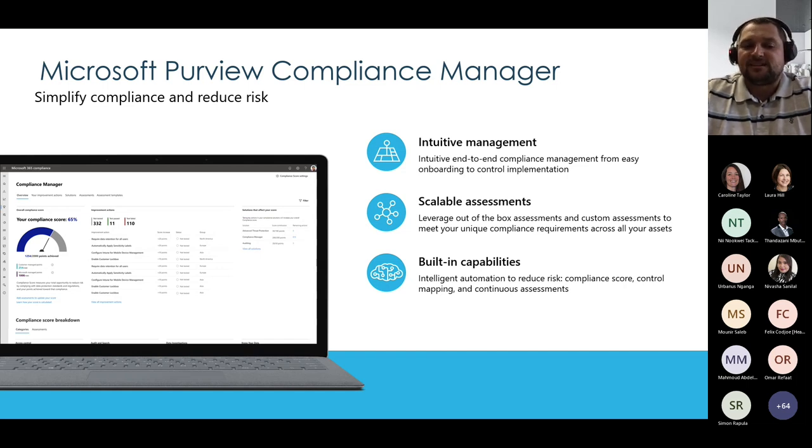It also allows your various teams within your organization, from risk through to legal, data compliance, and IT, to work together in a single area where tasks and all activities are tracked and monitored from a single location.